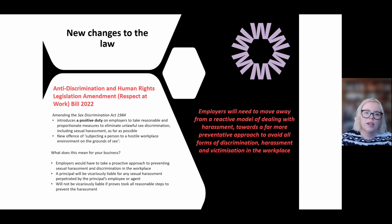So there have been some new changes to the law recently, and I just wanted to touch on those up front. So there's new legislation that's been implemented, which has come around from the Respect at Work report, which the Human Rights Commission released in 2021. So the Respect at Work report was based on sexual harassment in the workplace and looking at recommendations to help prevent this widespread issue.